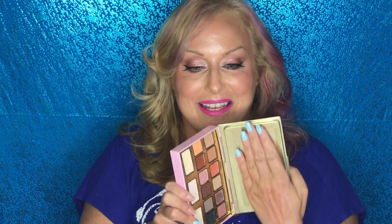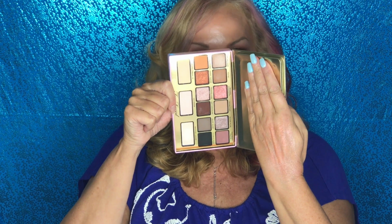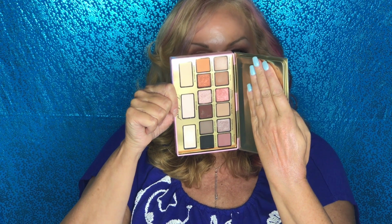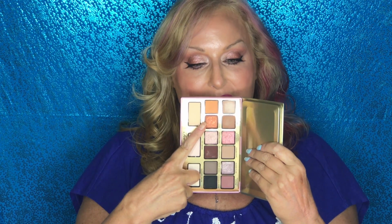So should you get it? Should you not get it? Well, only you can answer that, really. I can't really tell you what to do. If you think these colors that are a little bit cooler tones than most of the palettes out will work for you, then I would say you should get it. And if you can pop these colors, which actually just kind of match my skin tone a bit, you definitely should get it, because they're beautiful, beautiful colors. It is only available at Ulta, and it's $45, and it's cute as heck.